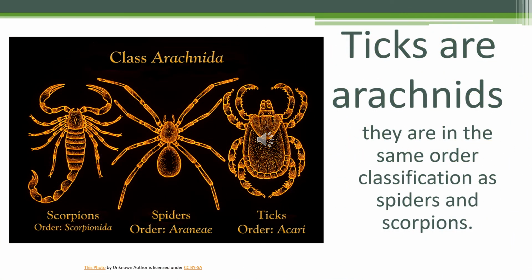Ticks are arachnids. They are in the same order classification as spiders and scorpions. In fact, small ticks can look just like baby spiders.